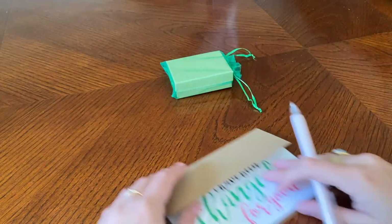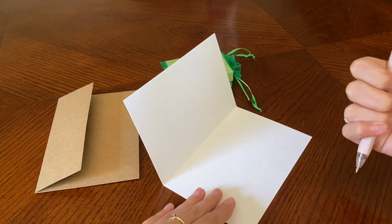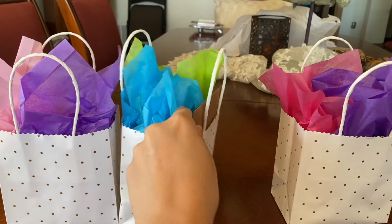And then from there, I got my cute little Wicked "Because I Knew You" cards and filled out a card for each one of them. And for their gifts, I put them in cute little gift bags with colored tissue paper that went along with the packaging. And then I just slid the card right in the back.